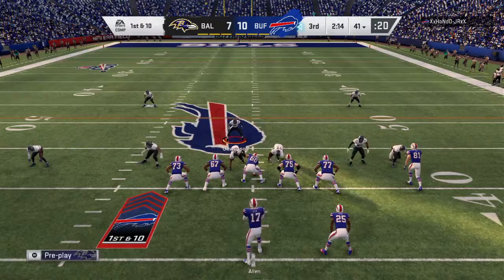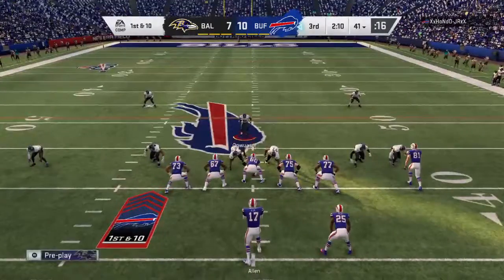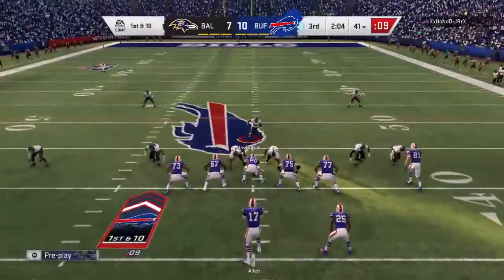Watch tight end. Watch tight end. Tight end's right. Tight end's right. Everyone, we got 4 down. What's that? 48's Mike. 48's Mike.